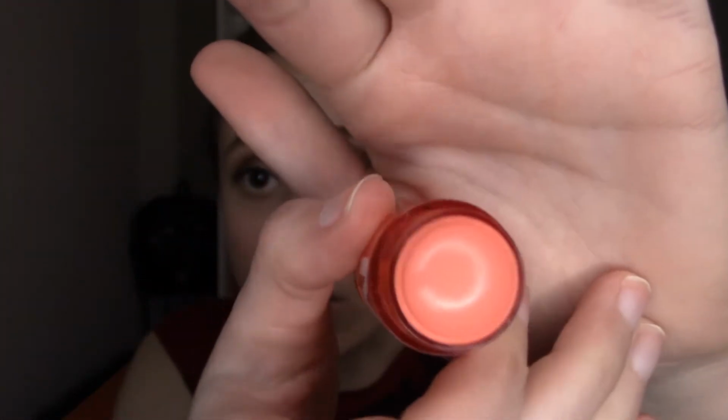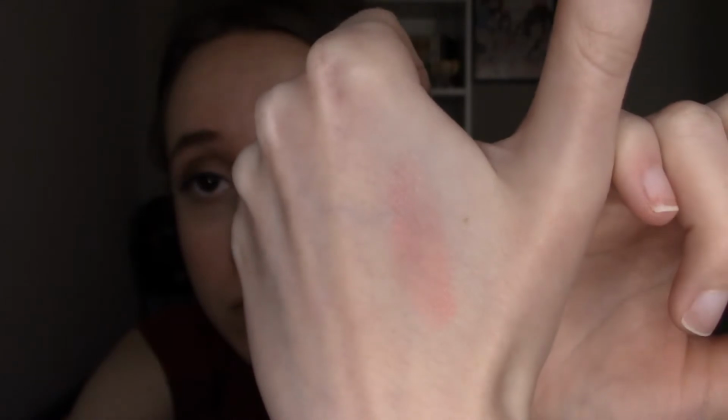So here is what the oil looks like. I don't know if you'll be able to tell, but it is shimmery. Just putting a little bit of it on my hand. There it is. I don't know how well you can see that, but since it is an oil, it is a cream product, and it does have some very nice looking shimmer in it. And it's not so much orangey as it is pinky. I don't know if you can see how that blended in, but it actually blended in pretty well.